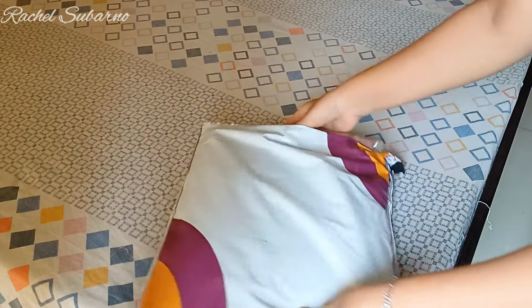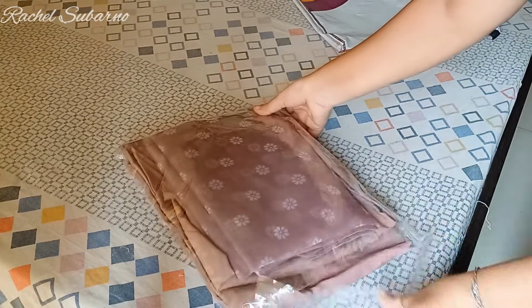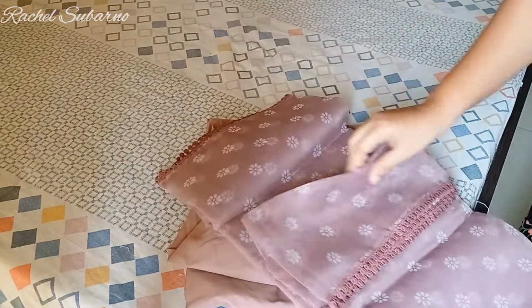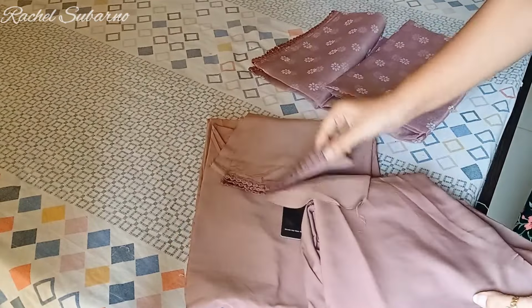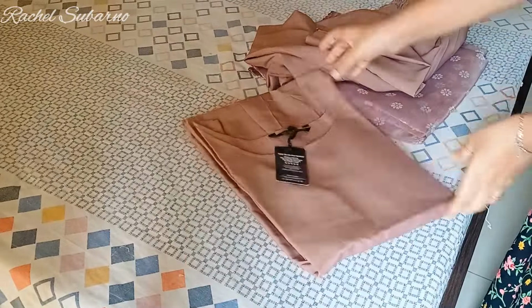I ordered a kurta set from Meesho a few days ago. It has finally arrived and I'm so excited to try it. I love the dupatta and also the fabric looks fine just as I expected. The sleeves are available in case you don't want to wear it sleeveless.